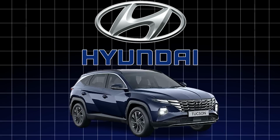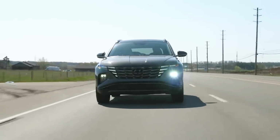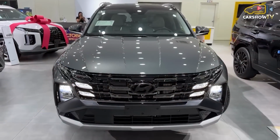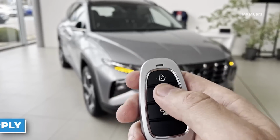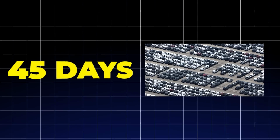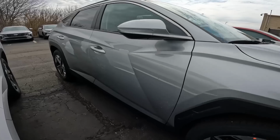Over the years, Hyundai has worked hard to refine this model, improving fuel efficiency, adding cutting-edge safety features, and enhancing the overall driving experience. Despite its strengths, the Hyundai Tucson is facing a significant inventory issue in the current market. Dealerships across the country are struggling to move an overwhelming supply of these vehicles, with a backlog that has reached an astonishing 90-day supply. To put that into perspective, a healthy inventory turnover for a popular compact sport utility vehicle is typically around 45 days. The fact that the Tucson is sitting on dealer lots for twice that long is a glaring red flag that something is not working in Hyundai's favor.